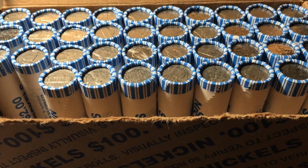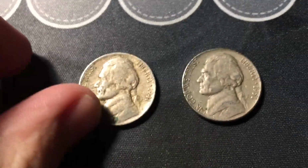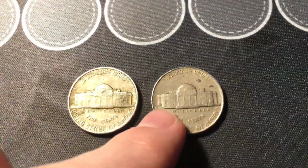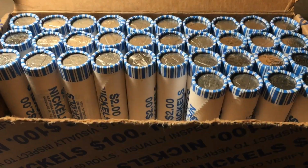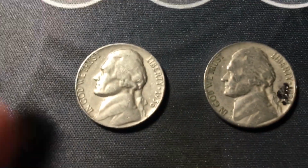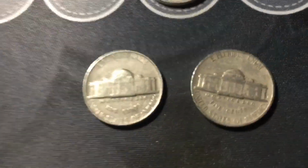Next roll, we have a couple more finds for the box. We have our first 40s nickel that's not a silver, and it's a 1941 from Philly. And in the same roll, we also had a 1951, also from Philly. Roll 16, we have another pair of finds, both from the 50s. This time we have a 1956 from Philly and a 1959 out of Denver.